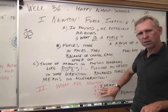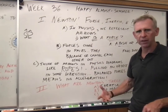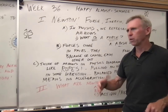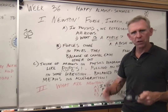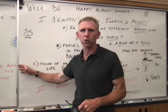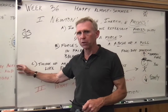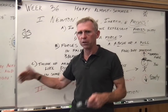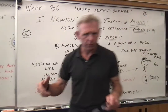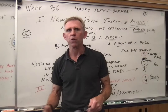The three laws down at the bottom here are the ones that I'm asking everyone in the class to really commit to memory. We don't always commit everything to memory. Remember, science is about the process, but these three, yes, we want to commit them to memory. It's like your multiplication tables. There are some things that are very much worth committing to memory. We represent forces in nature in physics classes with arrows all the time.